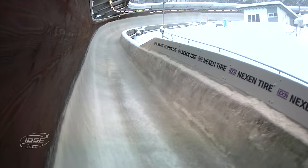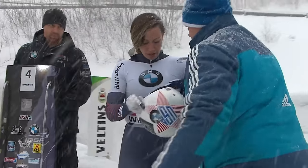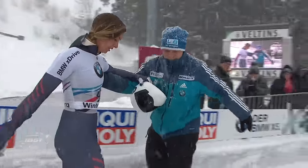There she is, coming off of curve nine, getting a little bit of height there. That's actually okay. You want a little bit of height there to push you in early into 11. It's not a bad line at all. I've got to say, it's got to be the start that's hampering Kendall today. And the snow is getting harder and harder.